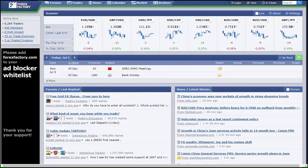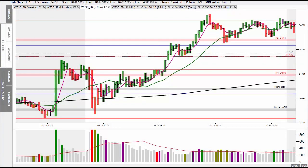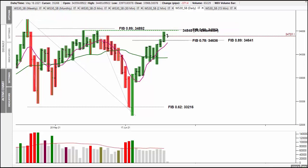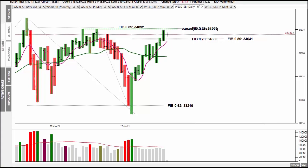And let's have a look at the market, see where we are. We'll start off with the Dow. Have a look at the bigger picture first. You can see the market moving higher on Friday on the report. We're heading back to the 89% retracement and also the double top to the left. You've got the all-time high here. I haven't got that drawn in, but why not? Let's just put that in.